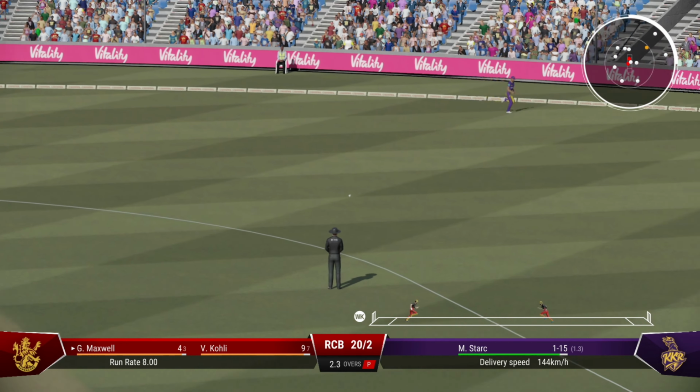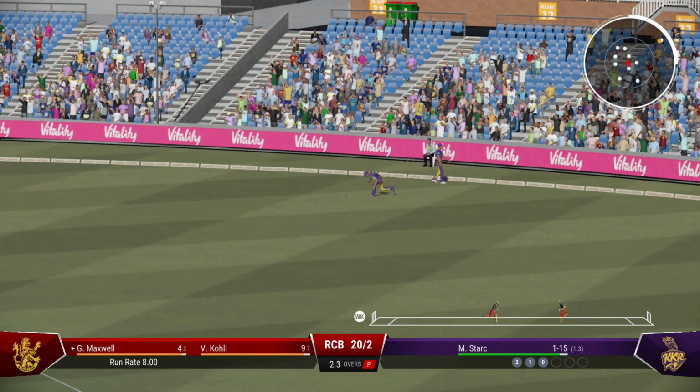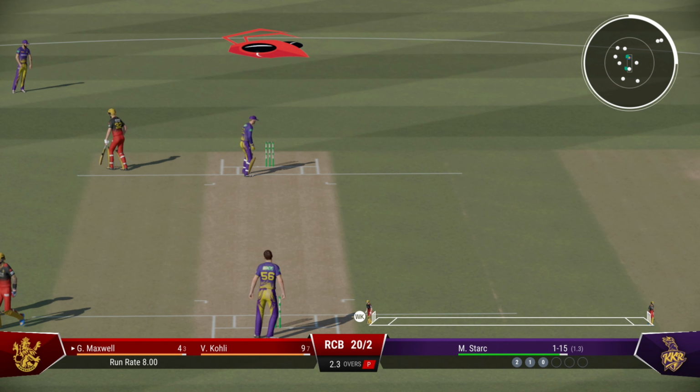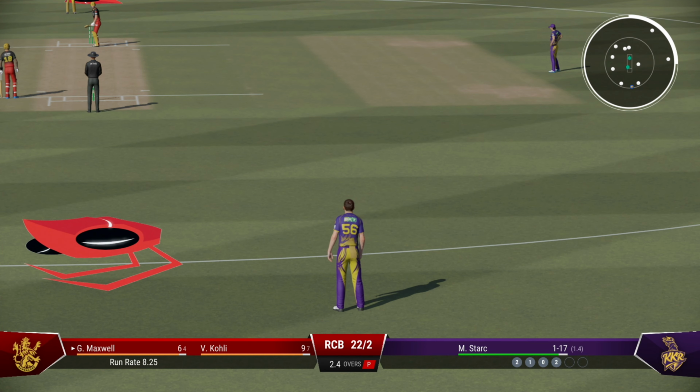Yeah! Thrashed away, what a shot. Good return, back from the deep. Surprised they didn't go for a third. Would have been a very simple one.